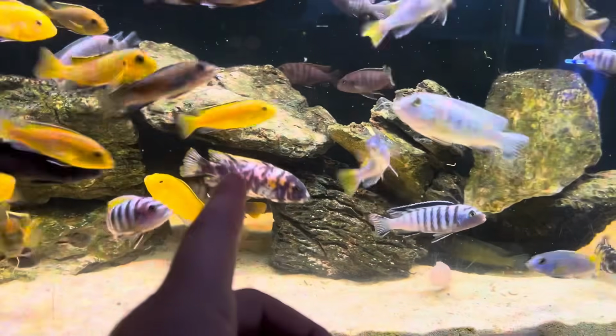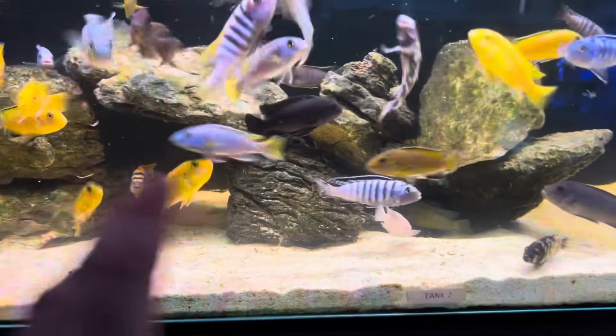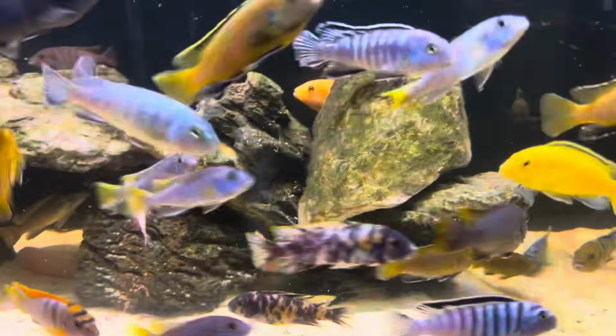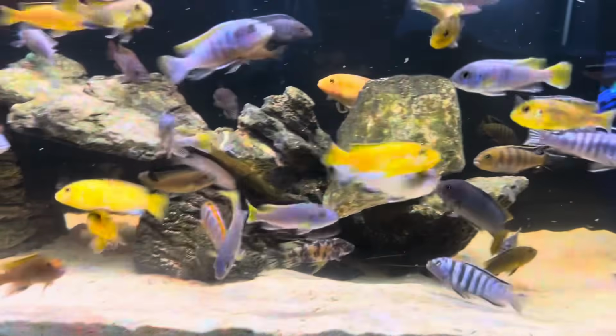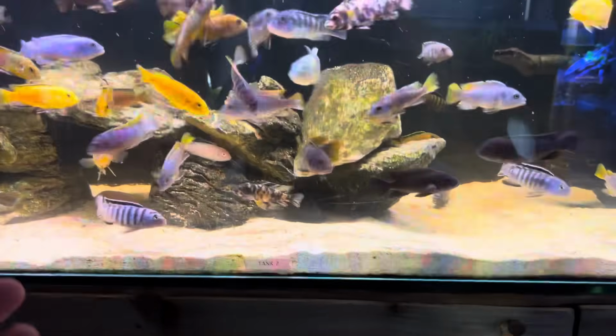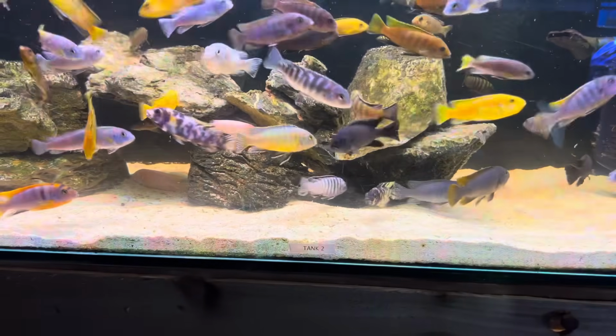We've got a couple of OBs in. We've got some yellow labs back in. We've got a couple of blue ones. But yeah, so just got some nice mixed Mbuna. These guys are all wormed and fed.